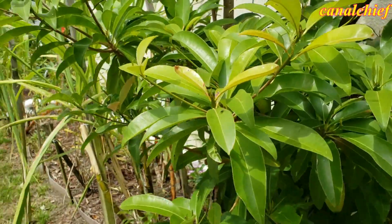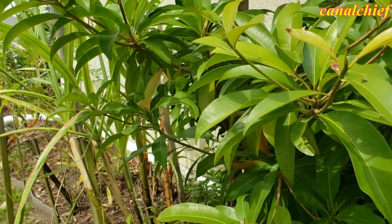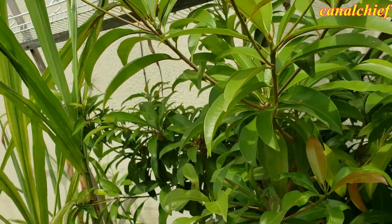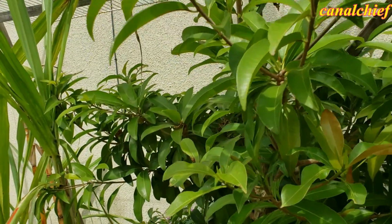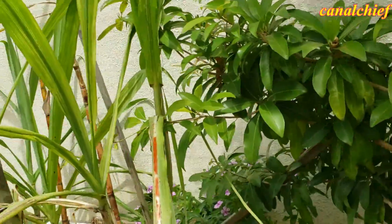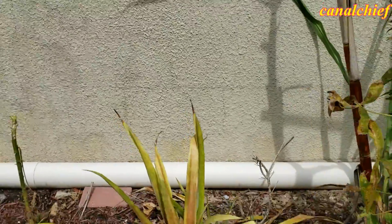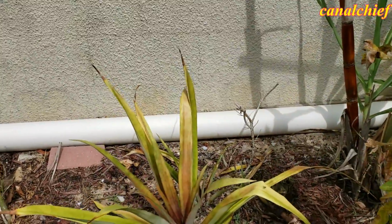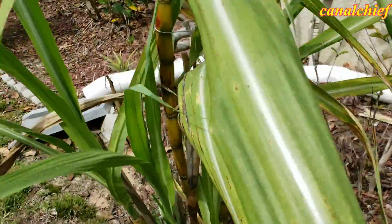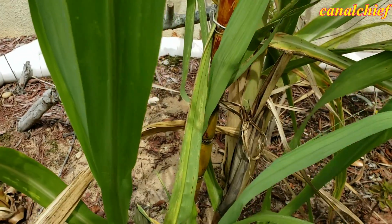But this is a sapodilla plant growing up here, actually grown from a seed. This tree doesn't seem to be affected by the cold weather. It's been growing constantly. This is another piece of cane and some pineapple plants here which are not growing too well, but they're trying to grow. And this is a new sugar cane going up here.